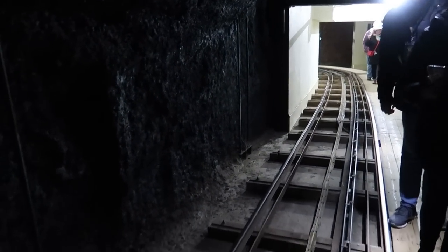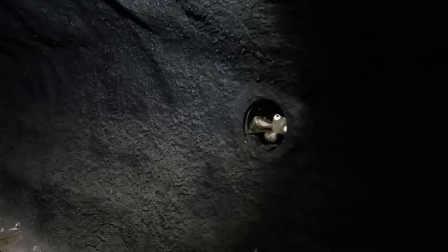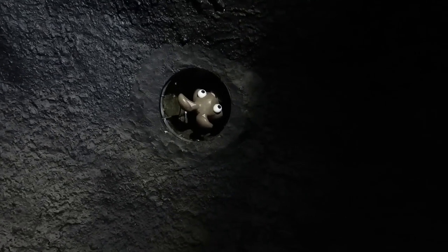This bit's the tunnel where all the rabbits pop out when you're on the boat. Love that. Obviously you get the little noise of wee wee. There they all are in the hole. Oh yeah, all around here. There you go. Obviously when you come past they pop out, a light shines on them. There they are. Have a good sleep.